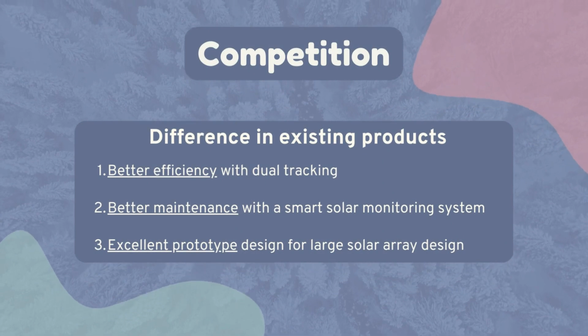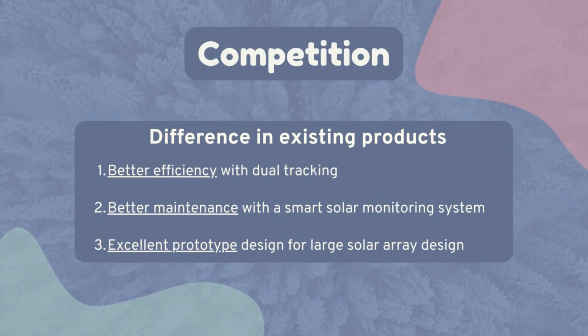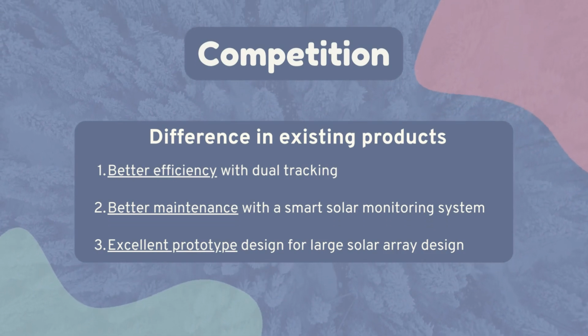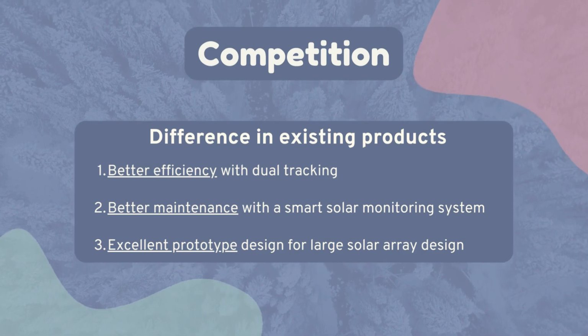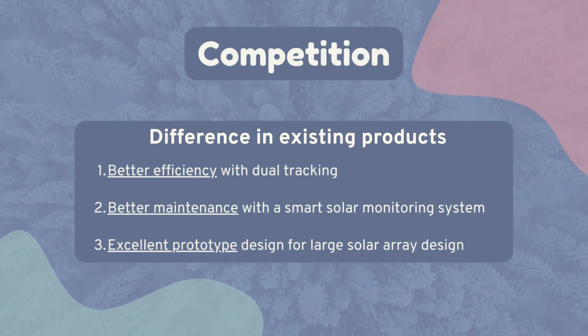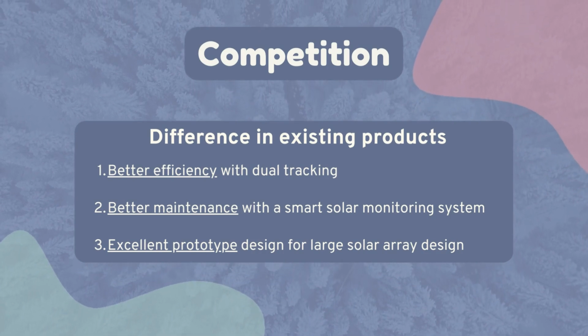While there are many distinctive qualities of our project that distinguish it in the market, I'll be naming the most important three elements. Firstly, a solar panel system with a single tracker sees an improved productivity of 25 to 35%. However, we utilize a dual axis tracking system, which increased that performance by another 5 to 10%.